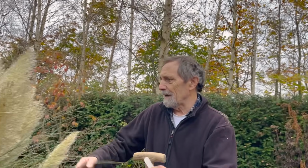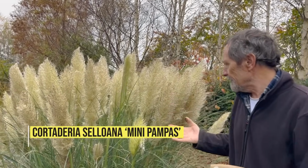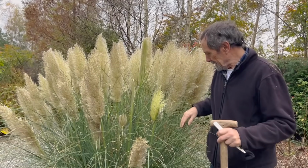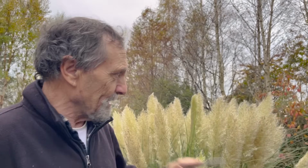This here tiny pampas. For the first 2 years, it was very poor, and then this year it's extraordinary. Really, really good. Just enough above the foliage. I thought it was a bit dumpy the last 2 years, and I was hemming and hawing about getting rid of it. It must have heard me and upped its game. It's a tiny pampas, and every second year I cut it to the ground.